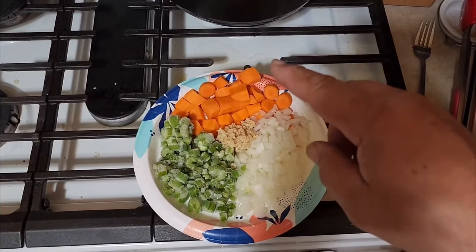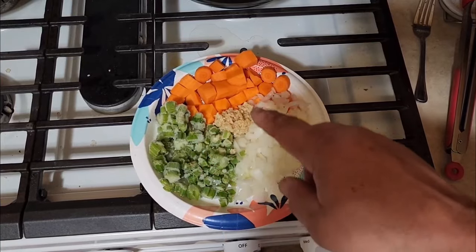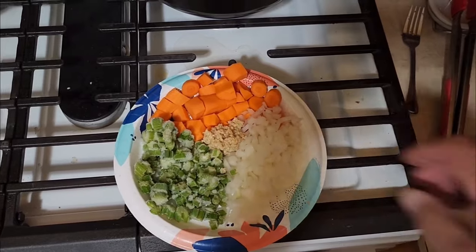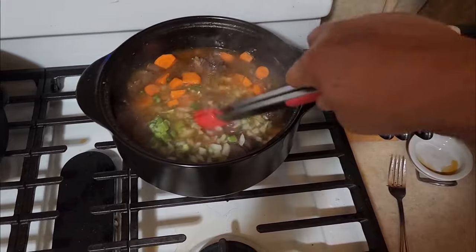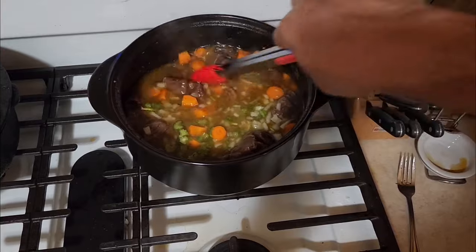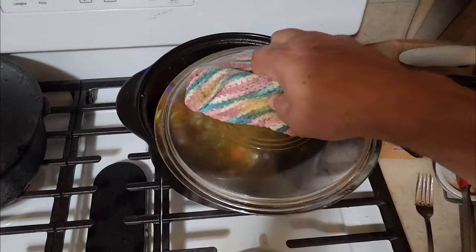We got about a half a cup each of carrots, celery, and onion. This is the celery that we got out of the garden and froze. We chopped it all up. And about 4 cloves worth of garlic. And then we're going to add all of that into the pot. And then over the next hour, that's going to cook down. All those vegetables are going to get soft, and they're going to give up their flavor into our soup. So we'll get the lid back on this.